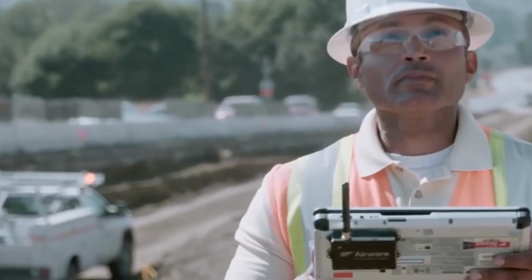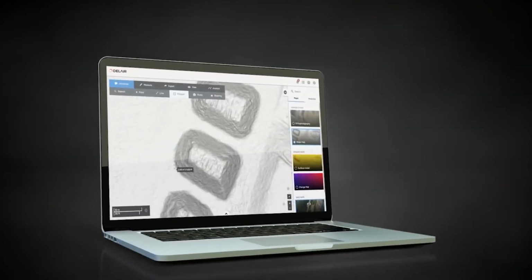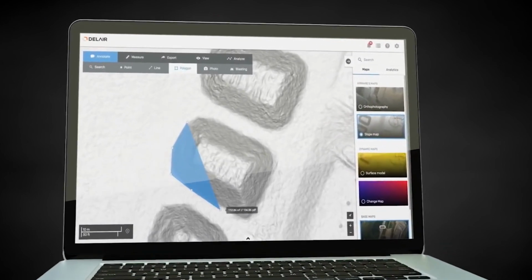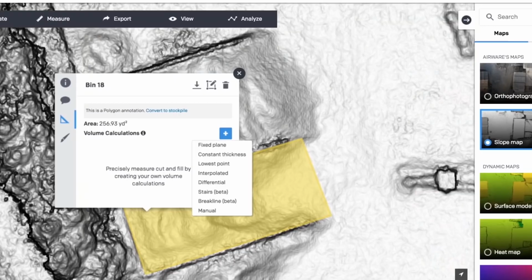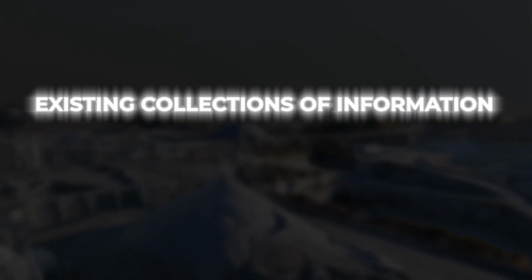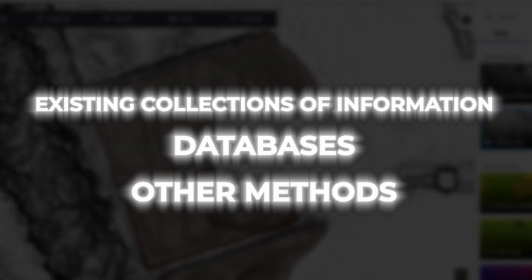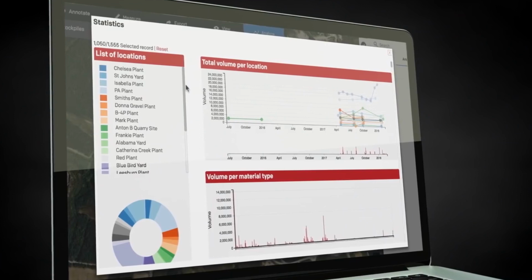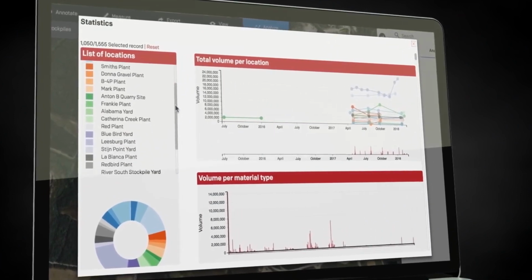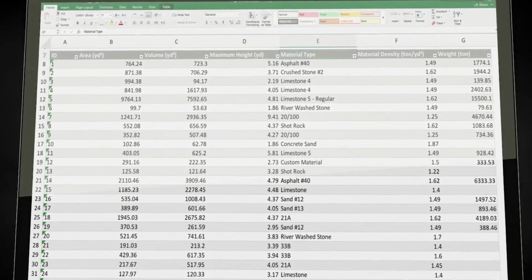This data can be collected in a variety of ways, such as sending people out to measure and record information, field surveys, using instruments to gather information from a distance, remote sensing, using devices that track your position, GPS devices, existing collections of information, databases, and other methods. Piecing together, preserving, handling, and applying geographic information. Using and storing data is essential for geographic information systems.